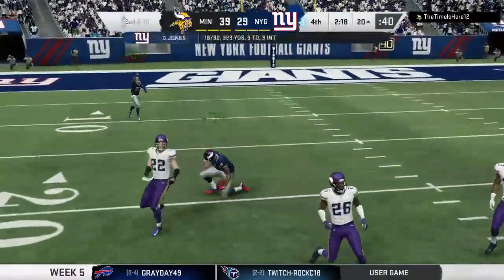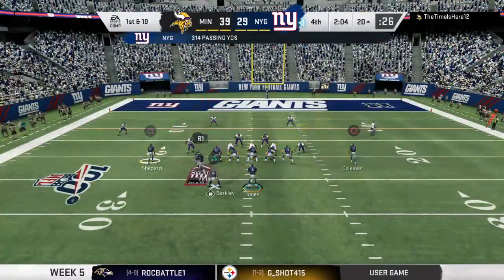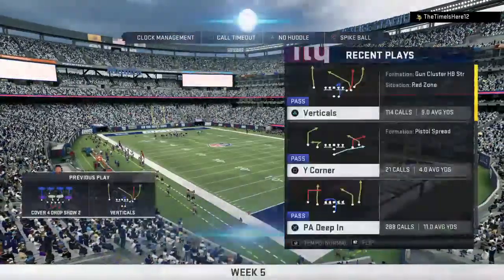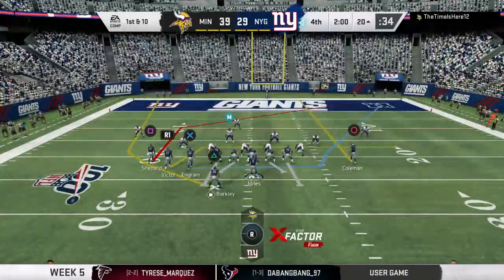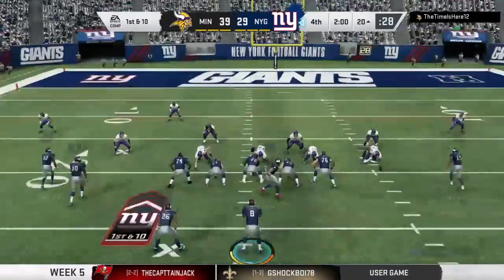Now this throw caught left side. And they'll try to squeeze in one more play here before the 2-minute warning. 2 minutes left to play in this football game here on EA Sports. So it's Giants football here as we welcome you back. They've got a 1st and 10 as they search for a late score.